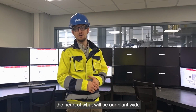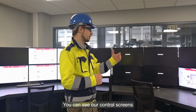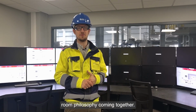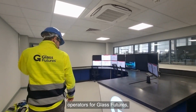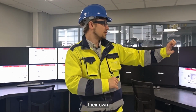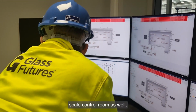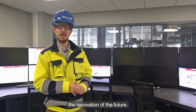So I'm standing now in the heart of what will be our plant-wide automation system nerve centre. You can see our control screens and our control room philosophy coming together. Here we're going to have our main control room operators for Glass Futures, their space, their area to work, and for all of our project partners, their own replicated smaller scale control room as well, really giving people that opportunity to use the facility to really develop the innovation of the future.